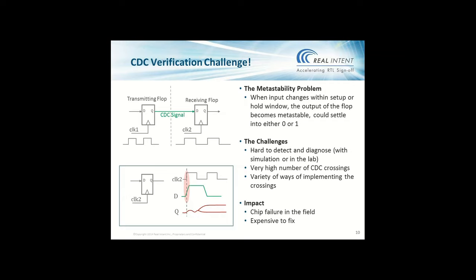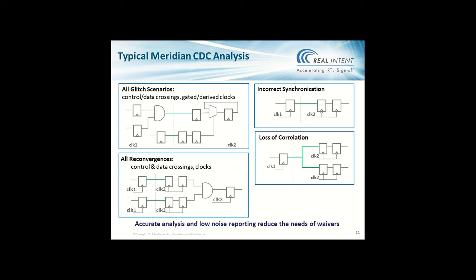So how do people take care of this? There is something called synchronization. So you basically add a double flop synchronizer or multi-stage flops as a synchronizer that controls this data transfer. So Meridian CDC provides the most comprehensive CDC verification, which can look at all the different kinds of synchronization that designs may have and whether they are working properly.